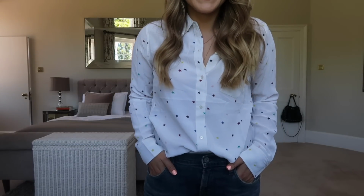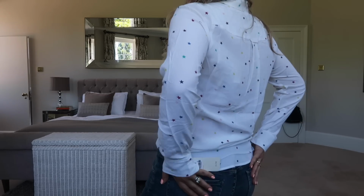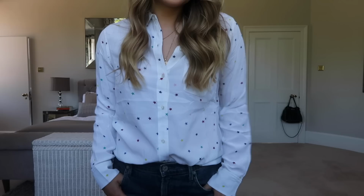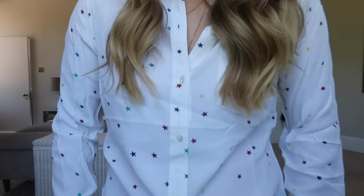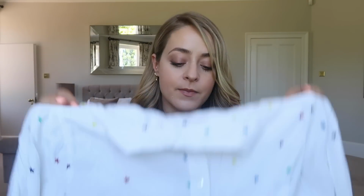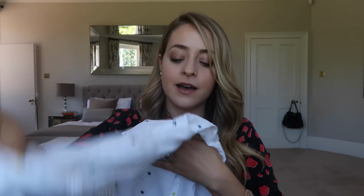Really pretty. I love Rails shirts. They cut really nicely, they fit really nice, they're just very comfortable, easy to wear, and it's got light pink, dark pink, yellow and blue stars, oh, and some green ones as well. I just thought it was really pretty, and this was 50% off. So this was actually still quite expensive. I think it was still £90, but I've got a couple of their shirts and I wear them all the time, so I know I'm going to get a lot of wear out of this. I think it would look really nice with jeans or with a skirt. Super pretty, so I got that.